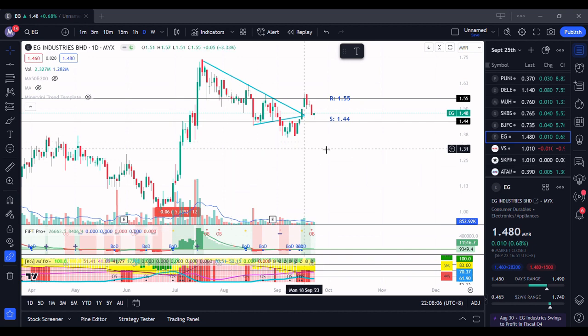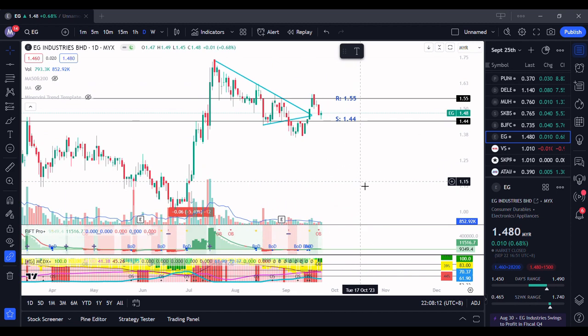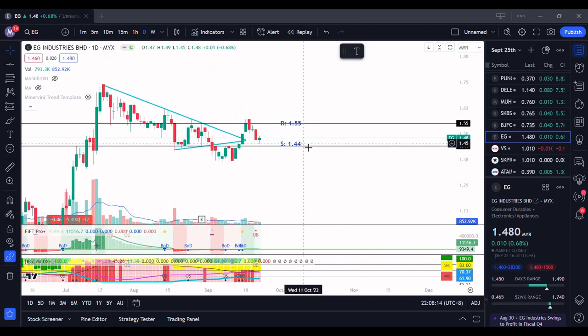EG. I've just included this stock because I think it's quite bullish. But as of now, I don't think it has formed a higher low, no higher high. You see that it's coming down over here. It's obviously resisted by this downtrend line. Then it broke out from this downtrend line, and then it went higher, but it failed to go higher than 1.57, which was the previous high.